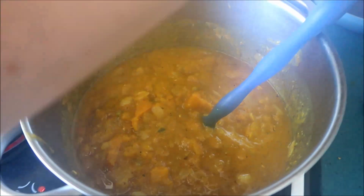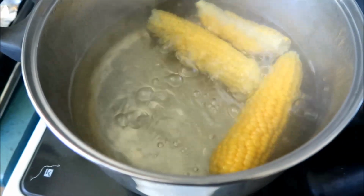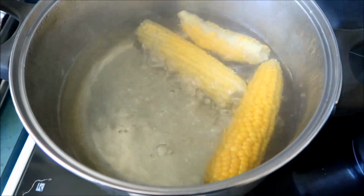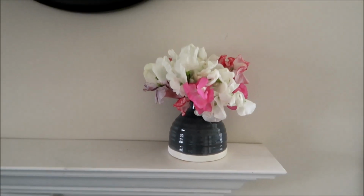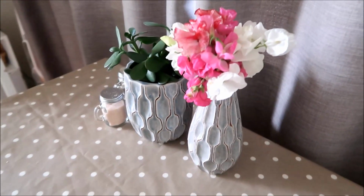That's how the soup turned out. I just kind of mashed it and left it quite chunky. And cooking up some corn for Grant's lunch, always. Sweet peas on the kitchen shelf and on the dining room table.